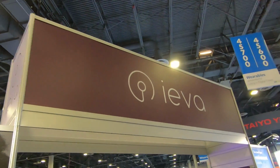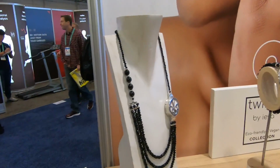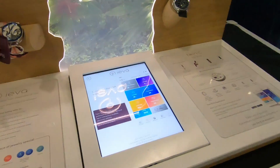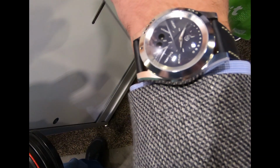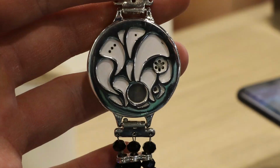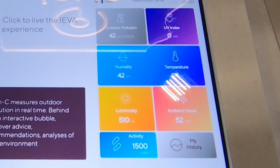We ran into an absolute gem in something called AIVA, and this is a line of products that are intended to be worn on you and measure your ambient stress levels. They measured everything from humidity, temperature, UV, and a number of other stress factors that you have in your body as well, to give you a skin care routine on a daily basis.